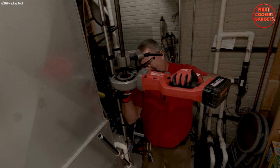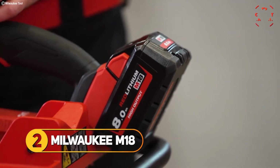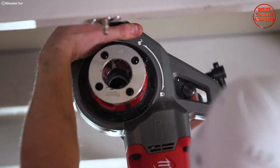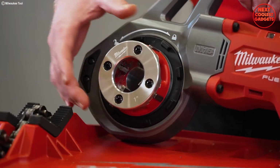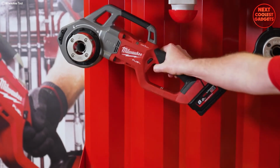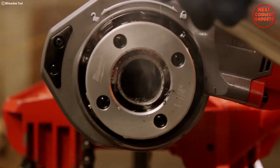For professionals in the plumbing and pipe-fitting industry, the Milwaukee M18 Fuel Compact Pipe Threader is a game-changer. This state-of-the-art tool offers a compact and portable solution for threading pipes, eliminating the need for manual labor and reducing installation time. With its powerful motor and advanced threading technology, the Milwaukee M18 Fuel Compact Pipe Threader delivers precise and consistent results, ensuring leak-proof connections every time.